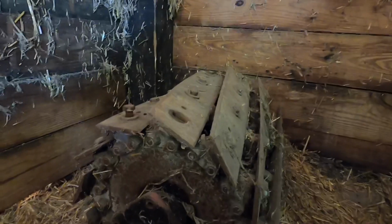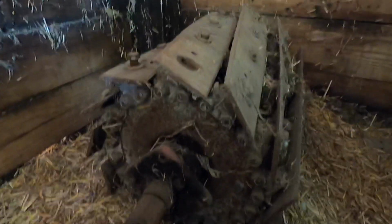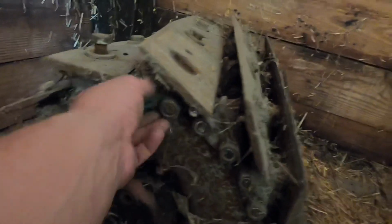Ooh, it's a little different. That might not work. Crap. That is different. Bummer, it's just a little bit different. Oh, that kind of sucks. That means I'll have to wait till tomorrow and talk to the New Holland dealership.